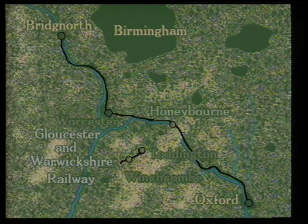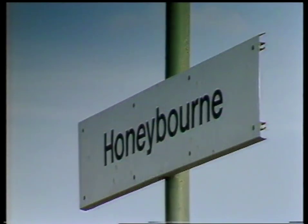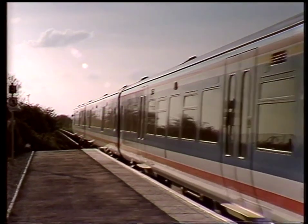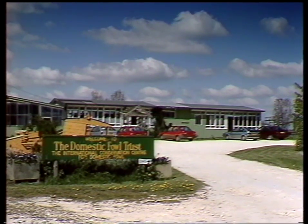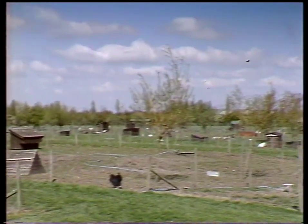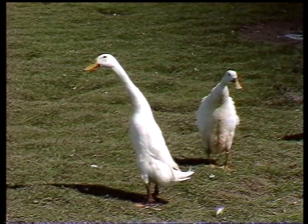Next stop is Honeybourne, once the junction with a line, now partly reopened by the Gloucestershire-Warwickshire Railway. Behind the station is the Domestic Fowl Trust, where visitors can walk around 10 acres of small paddocks and ponds to see breeding flocks of hens, ducks, geese, turkeys and guinea fowl.